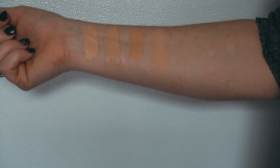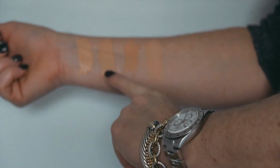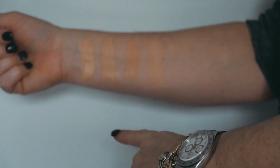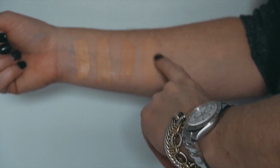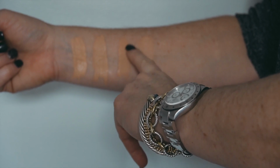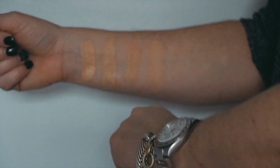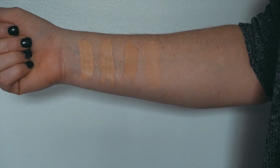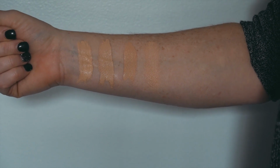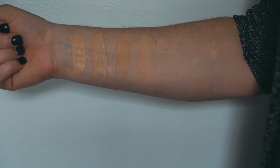Taking a look at these swatches here, you can definitely see that this Bobbi Brown is more emollient. See how it has more of a reflective property to it. The Laura Mercier is fairly similar to that, but the By Terry and the Lime Life do not have that reflective property. This is definitely more of a brightening color, Laura Mercier being a close second to that. The Lime Life is closest in color match when you look at it this way.